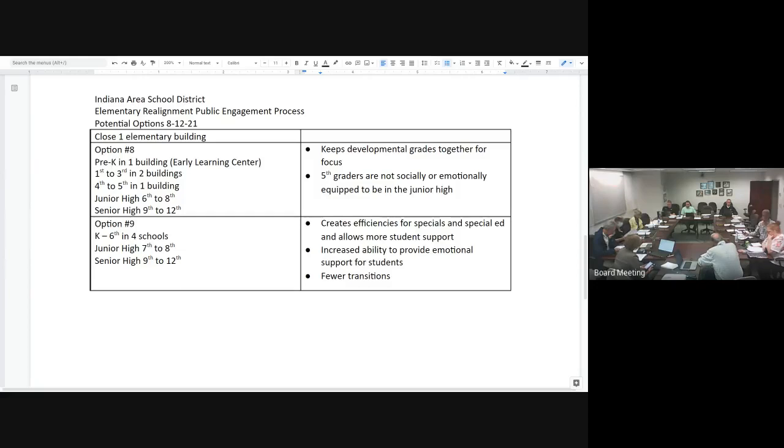And then option 10, how well would this building configuration support creating an age-appropriate learning environment? Can you scroll down, please? We can't see option 10.